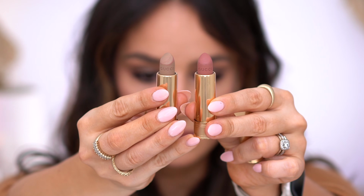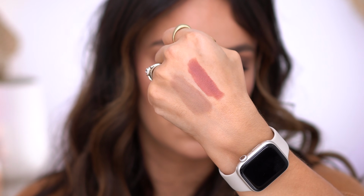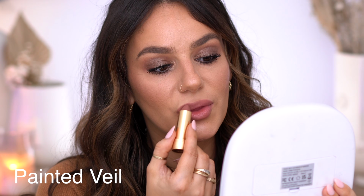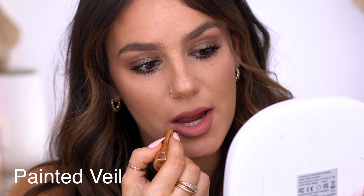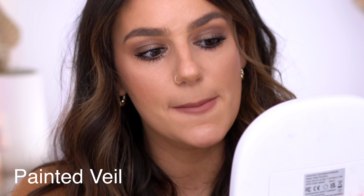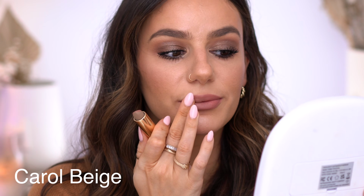The Gucci lipsticks that I've picked up during the sale have been a massive hit in my collection. I have here Painted Veil, and then I also have Carol Beige, and I'm surprised how much I've used the Carol Beige shade because it just works with almost every lipstick that I have. If I want to brighten up my lip just a little bit or make it look a little bit more toned down or a little bit cooler, I go for this one, and I just dab a little bit in the center, and it is perfect.